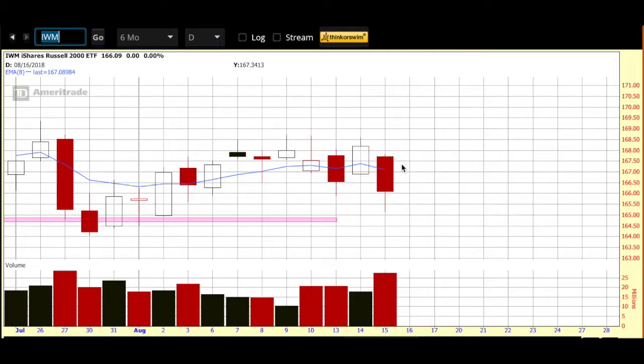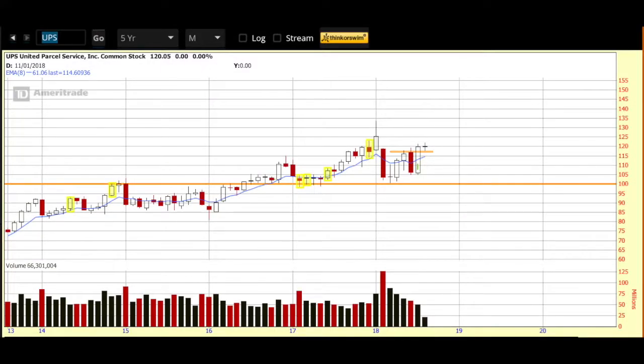But should the price strength we're seeing this morning continue throughout the day, I'm going to put forward a past Chart of the Day Cafe pick that I really feel is worth keeping an eye on here. And that old Chart of the Day Cafe pick that I wanted to flag for you again today is UPS, United Parcel Service. So we're looking at the 5-year monthly chart, and as you can see, it's consolidated here for a long time, a number of years, trading below our orange line of support resistance.